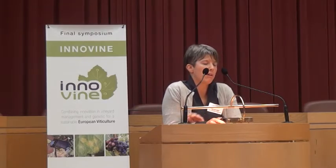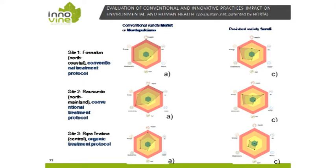On your left, the situation with conventional varieties, Merlot or Montepulciano. We have chosen one of the conventional varieties, and resistant varieties on the right in the 3 inspected sites. It is immediately evident that impact on biodiversity, soil, water, and above all on human health is substantially lower for resistant varieties. What about plant productivity?